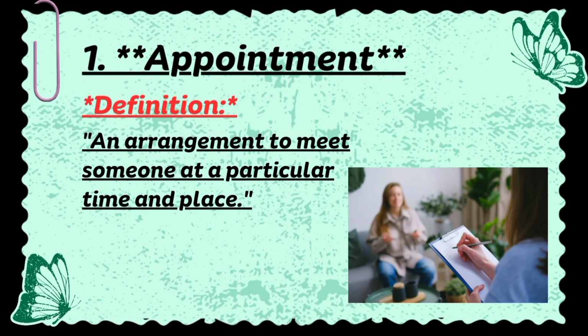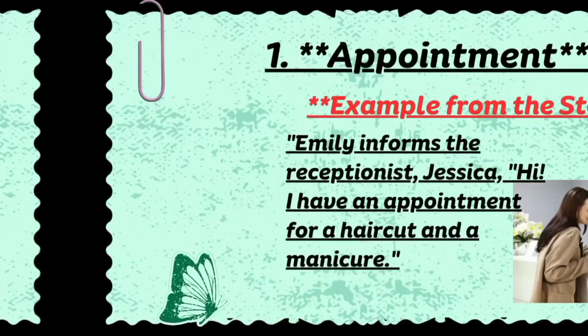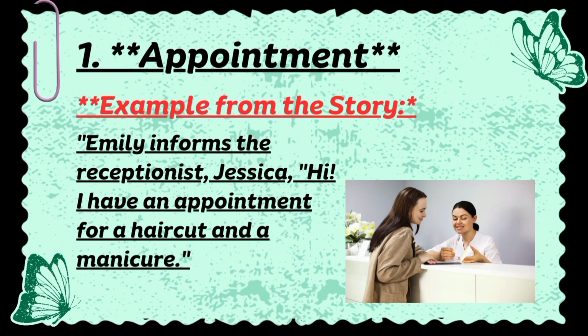1. Appointment. Definition: an arrangement to meet someone at a particular time and place. Example from the story: Emily informs the receptionist Jessica, "Hi. I have an appointment for a haircut and a manicure."